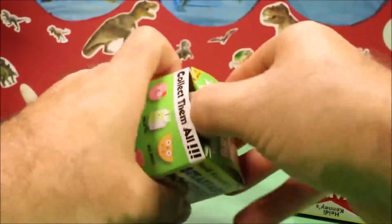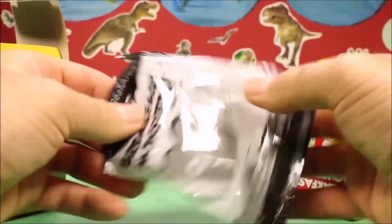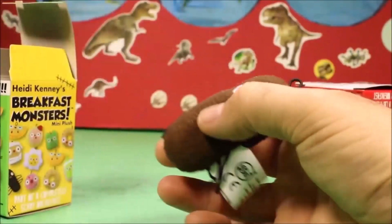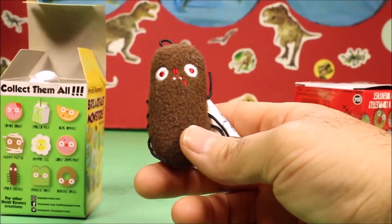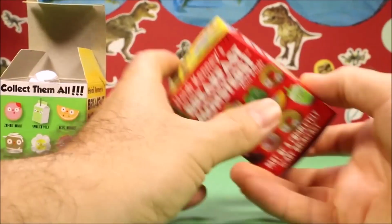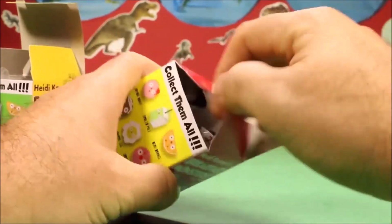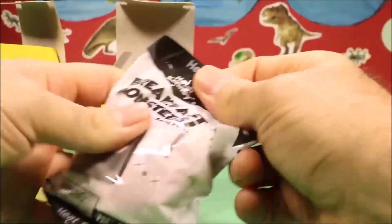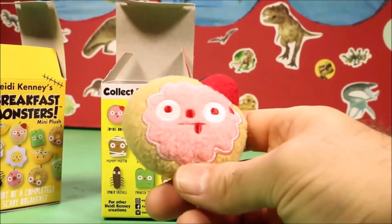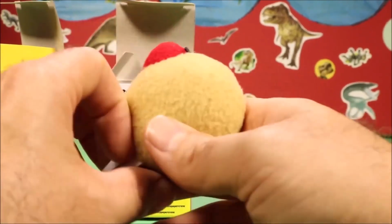Okay, and the next one is... Uh-oh. Breakfast monsters. Who is it going to be? Oh, we have this one already. This is the spider sausage. So we have a double. Uh-oh, I think that means hopefully we could get them all. That would be nice. I would like to see all of them, because these are awesome, even just the boxes. Oh, and another one we have. Again, this is the zombie donut.